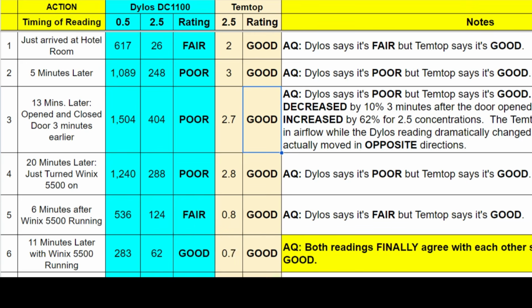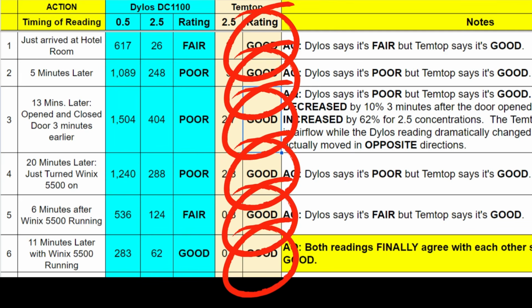It took a Winix 5500 air purifier running for 17 minutes to finally get the Dylos to agree with the Temtop, because the Temtop said the air quality was good in all the previous samples.